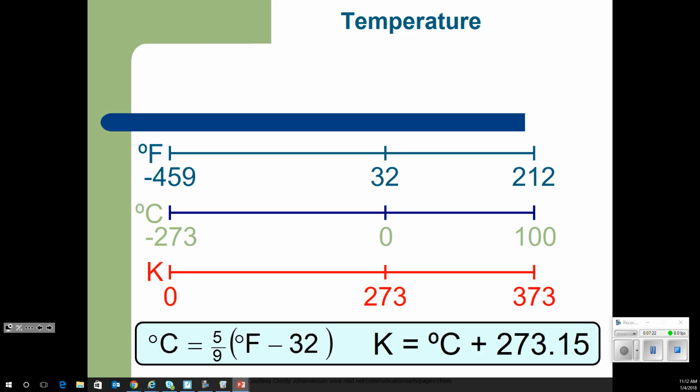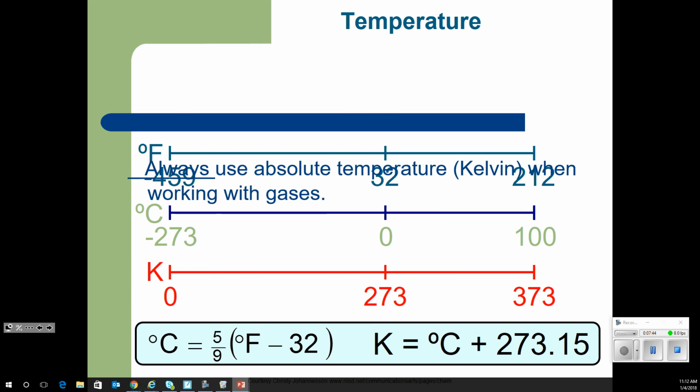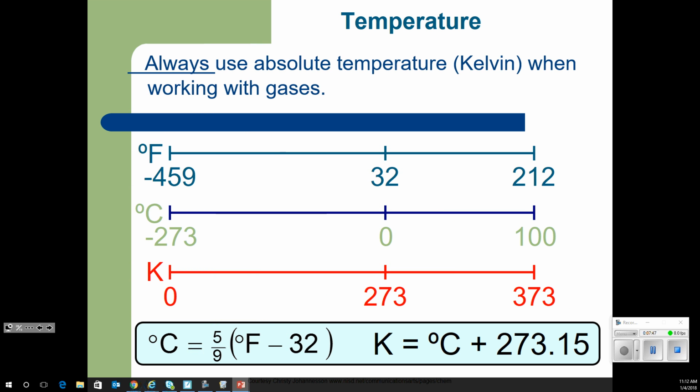You'll notice that the divisions between each of the marks on Celsius and Kelvin are exactly the same, but they're different from Fahrenheit to Celsius. You also notice that Fahrenheit and Celsius have a degree mark, where Kelvin does not. Okay, so there's a couple things we need to worry about that are different. So, always use absolute temperature when working with gases. This is probably the third time I've told you. Absolute temperature is the Kelvin scale. Okay, I can't tell you that enough, because if you put Celsius in, it'll give you a wrong answer.